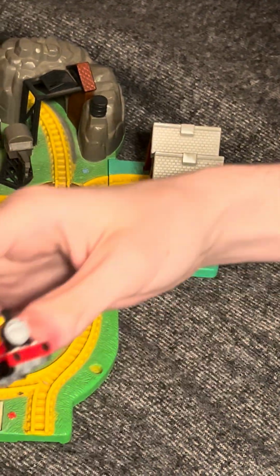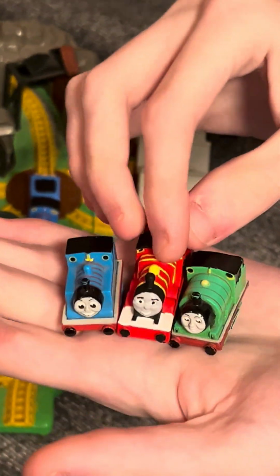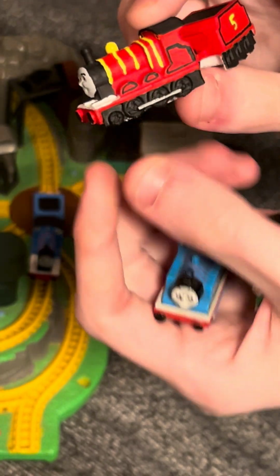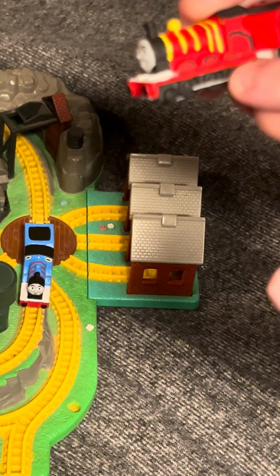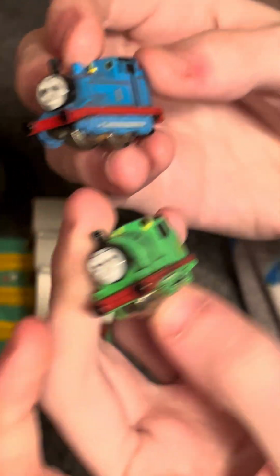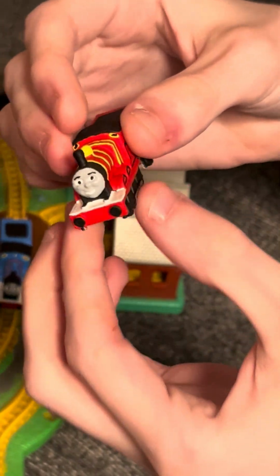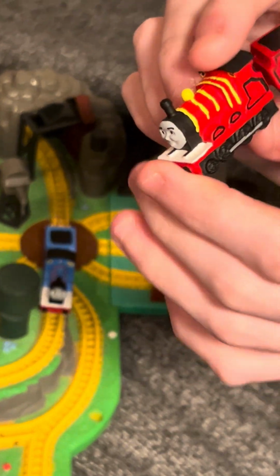So I took that and basically tried to make James in scale with Thomas and Percy, and it worked. Now, his side rods are painted silver, although I don't know why Thomas and Percy's are painted white. Honestly, I probably would have painted them white to match Thomas and Percy, but it would be more accurate to paint them silver. And I just think it would make him look better.